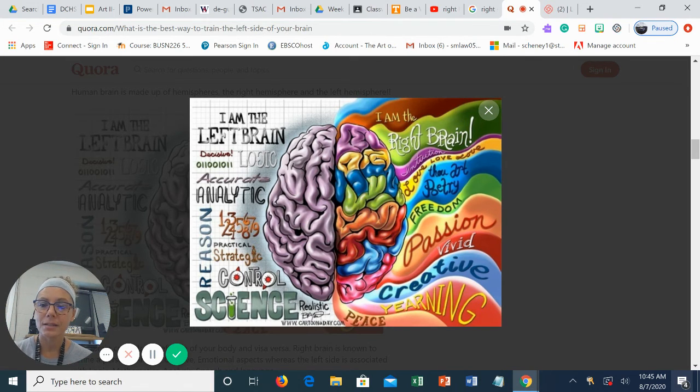Some of these exercises are going to frustrate you, okay? It's kind of supposed to be that way because it's getting that right side of your brain to work when maybe it's not used to it. And there are people that are right-brained that still struggle with these exercises a little bit. So don't get frustrated. Just do your best, okay? But all of that will make more sense later.